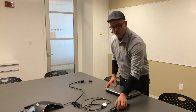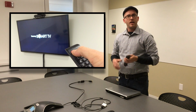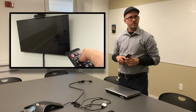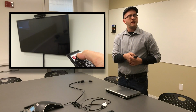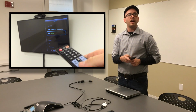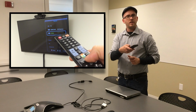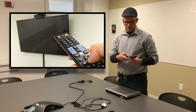To check this, we are going to start the screen by pressing the power button and wait for the screen to pop on. Next, you will press source until you see HDMI, DVI devices input. We will press up to go to that and select in the middle to press enter.